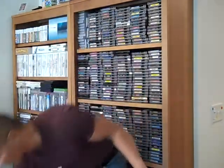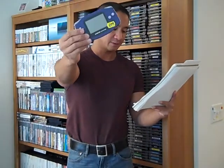I also found a Game Boy Advance. The purple one. I got this for $5.25. And unusual, but I found a complete Game Boy Color game, A Bug's Life. This one is a rarity one, valued at $8. I got this for $2.99.